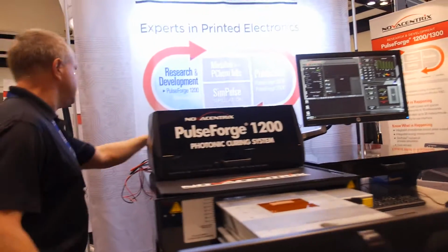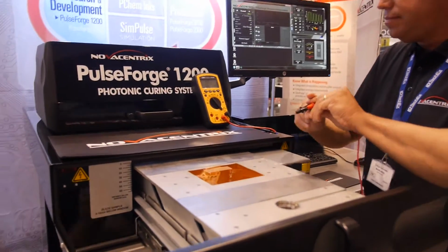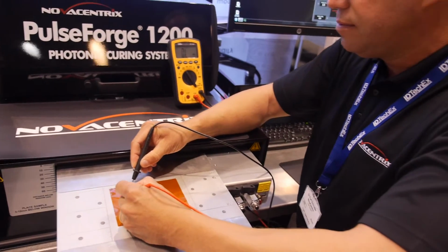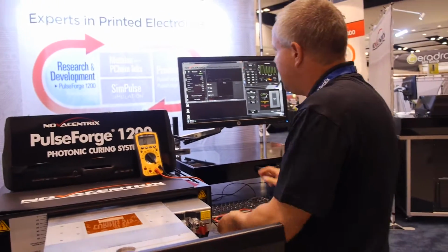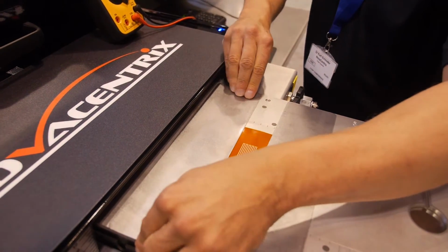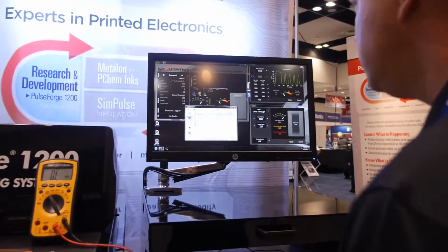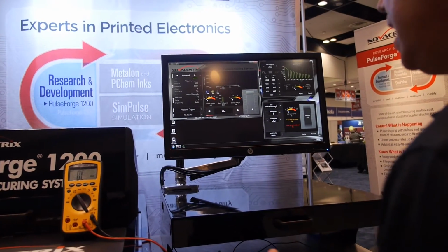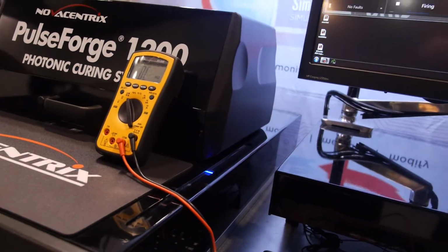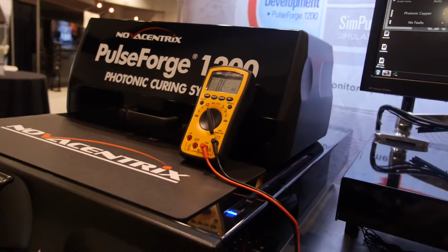And I'm going to measure the resistance of this right now. And you're going to see that it is an open circuit. It is not conductive at all. Completely non-conductive, open circuit. What we're going to do is process this, and it'll take a few milliseconds for us to process it. I'm going to load the file. And we are ready to go. Now I'm curing. Let's see what happened.